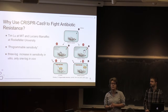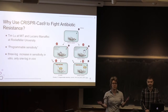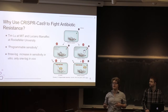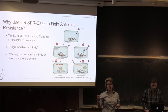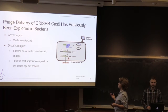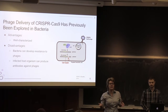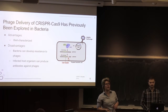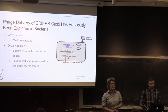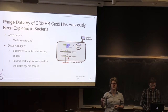In this study, the main obstacle that they identified was problems with delivery, which I think is generally a problem in scaling up CRISPR applications, with anything. So in the experiment, they found that their in vitro test was a lot more effective than their in vivo test. And in bacteria, they used phages to deliver CRISPR-Cas9 encoding DNA. So this has been explored before. The disadvantages that both of these researchers identified were two things. One, the bacteria developing resistance to the phages themselves, and then the organism with the bacterial infection producing antibodies against the phage. So sort of a dual kind of resistance.